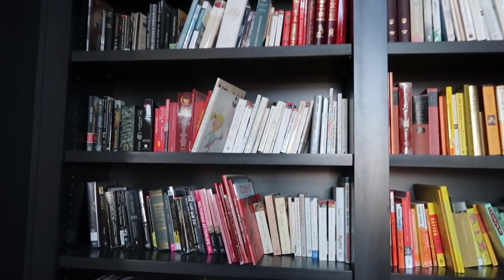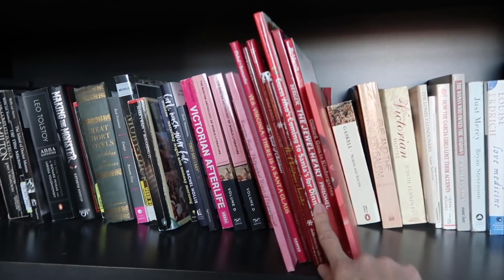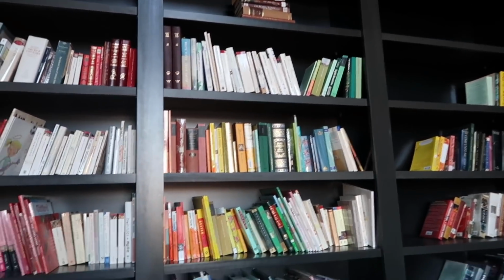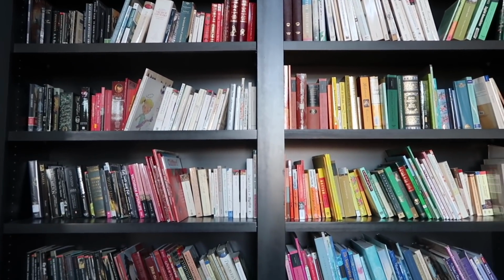So the third way I say that you could organize your books is by genre. I think that this process would look a little bit different for everybody. I'm trying to decide if I want to put children's books on these bookshelves or not. I have a lot of nonfiction and a lot of scholarly books. Since I have so many scholarly texts and so much nonfiction, I think it really will be useful.